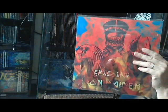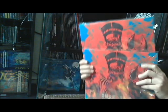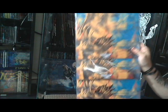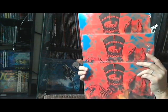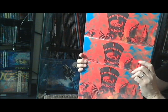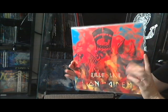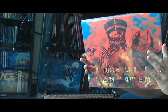Now, here's the cool thing about this boot. I happen to have not one and not two, but three copies of this. The reason being is my record store happened to have got three copies of this in stock. And when they were doing the transition and everything went to half off, I bought all three copies because Maiden boots do nothing but go up in value and rarity, and what an opportunity to grab all three for basically the price of one.